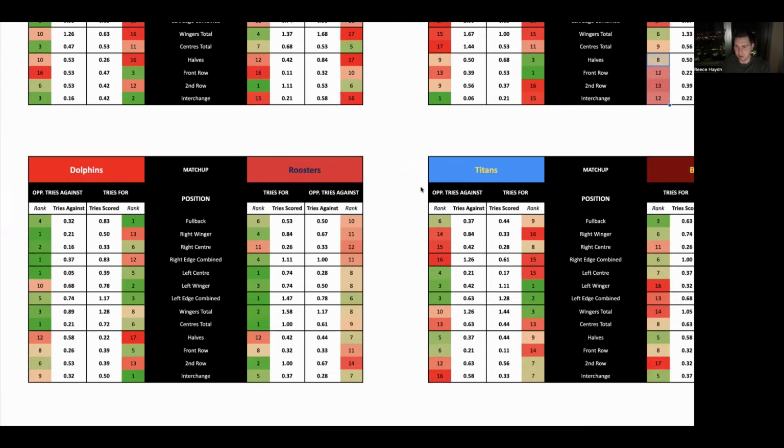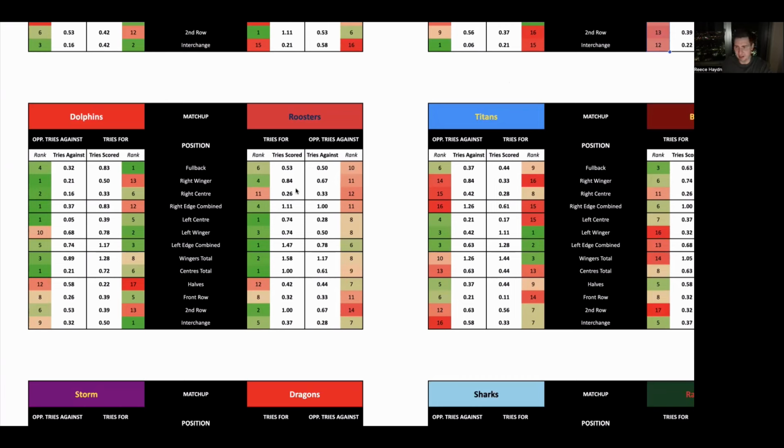Dolphins versus Roosters. There's 2 plays in this game that I like. Firstly, for the Dolphins, expect they're going to target the left edge because they're fairly weak over on the right-hand side, and the Roosters are the number 1 right edge defense. So we're going to need to target the left edge, and we're going through a left winger here. Dolphins score the 2nd most tries through the left wing, and Roosters concede the 10th most tries through the left wing. So this is going to be the key area.